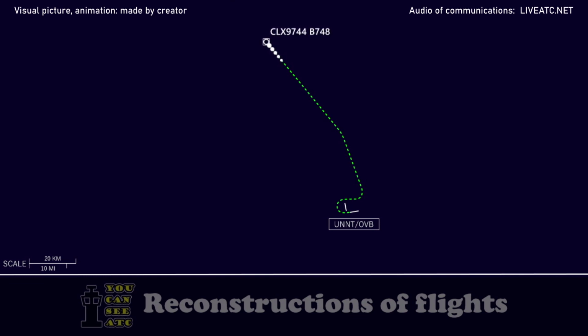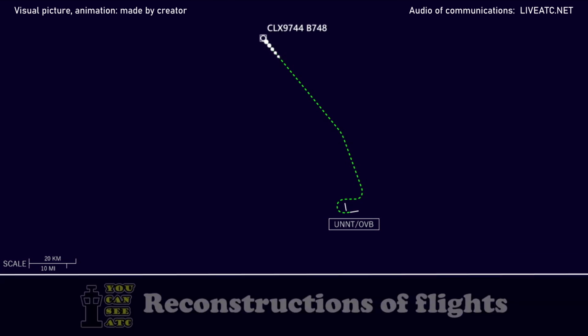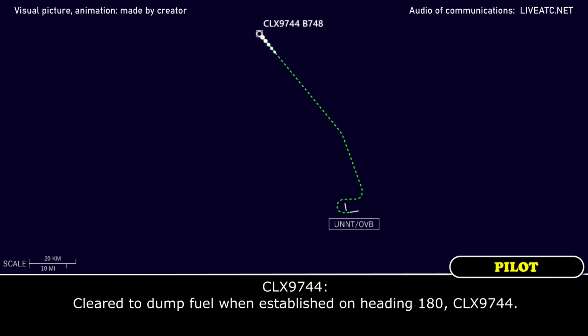Cargolux 9744, correction, turn left heading 180. Left heading 180, Cargolux 9744. Confirm we can still dump fuel now at the moment? Cargolux 9744, this is correct, on heading 180, you are cleared for dumping fuel. Will dump fuel when established on heading 180, Cargolux 9744.